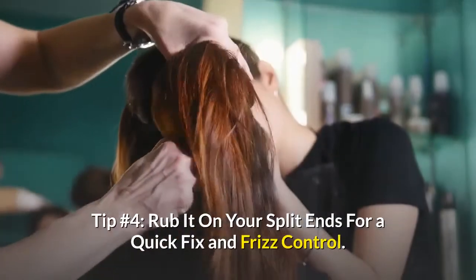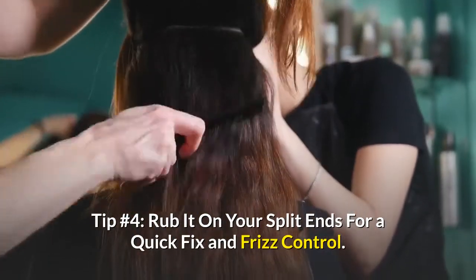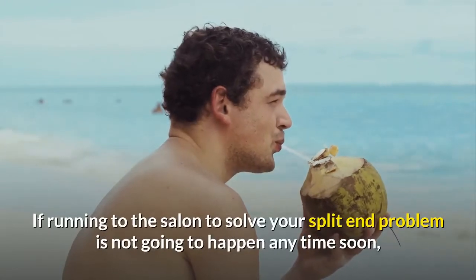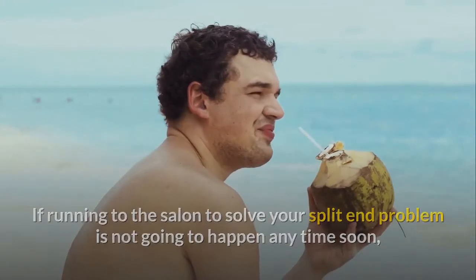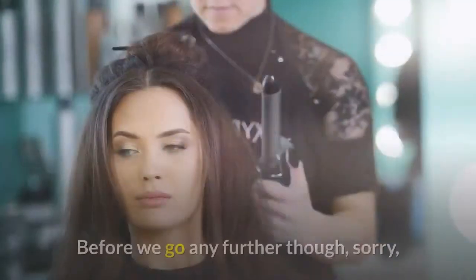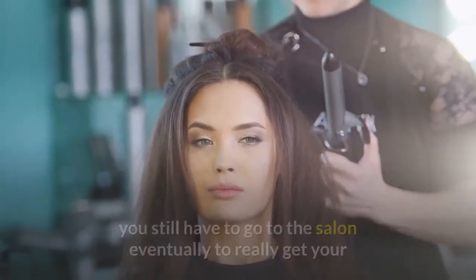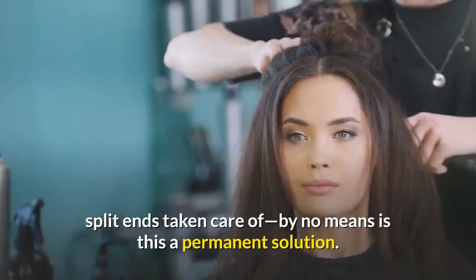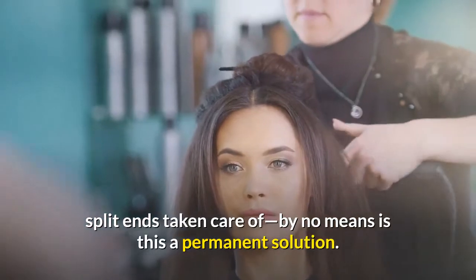Tip number 4. Rub it on your split ends for a quick fix and frizz control. If running to the salon to solve your split end problem is not going to happen anytime soon, consider coconut oil your right-hand man for a quick fix. Before we go any further though, sorry, you still have to go to the salon eventually to really get your split ends taken care of. By no means is this a permanent solution.